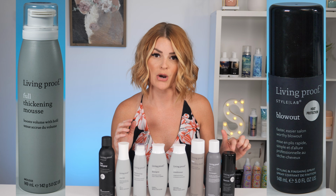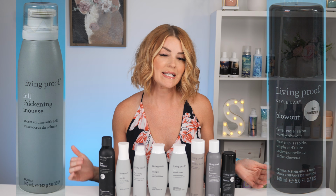Using the full thickening mousse paired with the blowout spray, I loved my results. While I did feel the blowout spray didn't exactly cut down my blow dry time, I did feel like it added a little extra product feel compared to when I didn't use it on my day 3. I would be up for trying it out again on its own though.